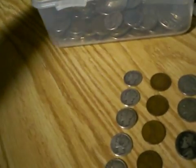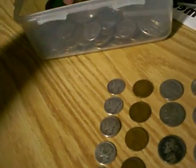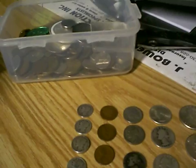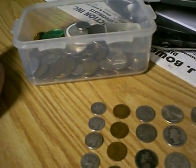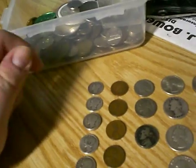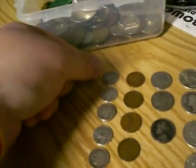Now, there are a lot of Canadian quarters that I've gotten that just have a bunch of different designs on them, but since my camera's not that great, it's not going to pick them up, so I didn't bother to bring them into this video. Okay, let's move on to the American stuff.